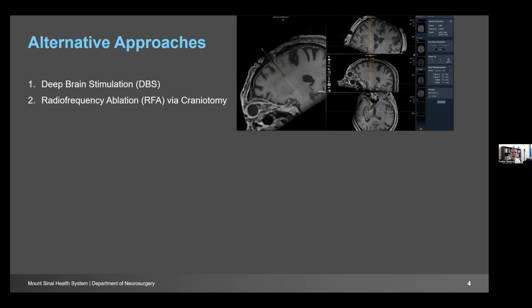Radiofrequency ablation is another way to make a lesion, but this requires a craniotomy, a small opening in the skull. And in the majority of centers, the patients are awake for this procedure as well in the operating room. But instead of advancing a deep brain stimulation lead, we advance the radiofrequency ablation probe. We make sure that we're in the correct spot, and then we activate the probe itself to increase the temperature around that area of the brain and to cause an irreversible lesion in that area to stop the tremor from happening. And that is an approach that has been used for a long time, and lesions have been around at this point for about 70 years.